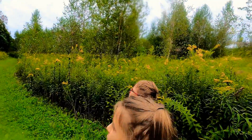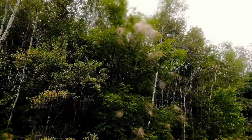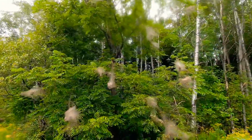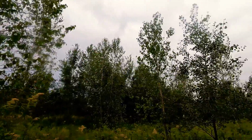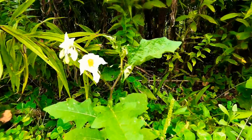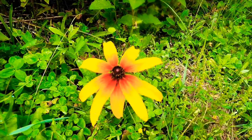Look at all these caterpillar nests. They look so cool. Very beautiful wildflowers. I see some nightshades as well. That's so beautiful.